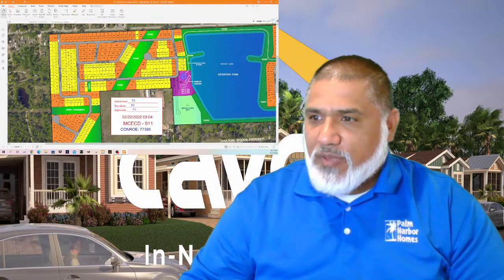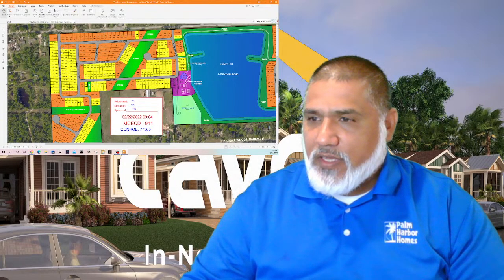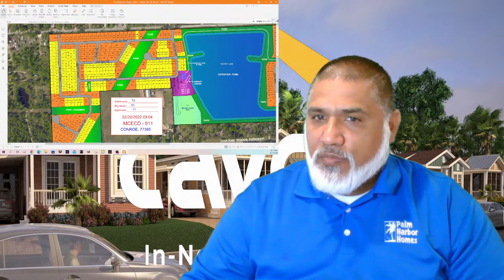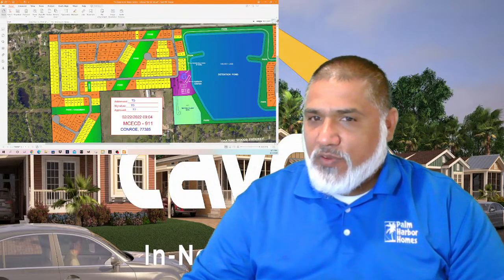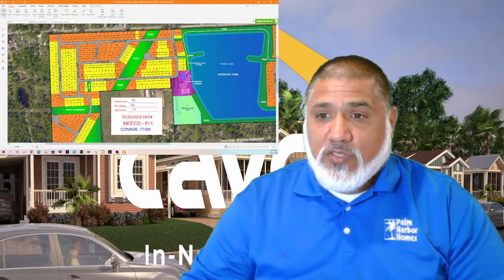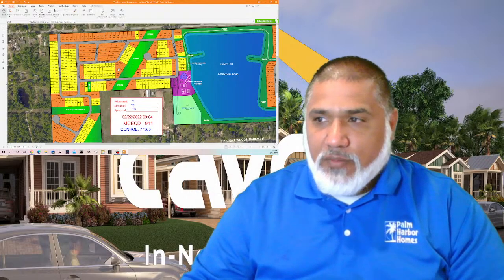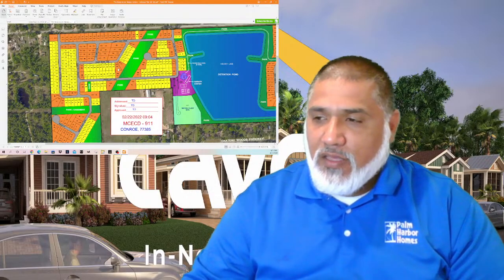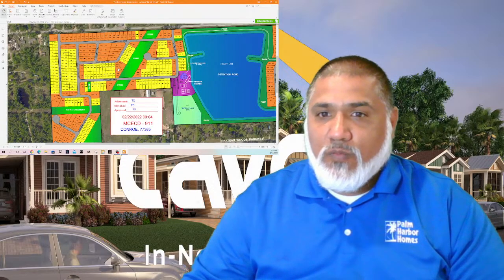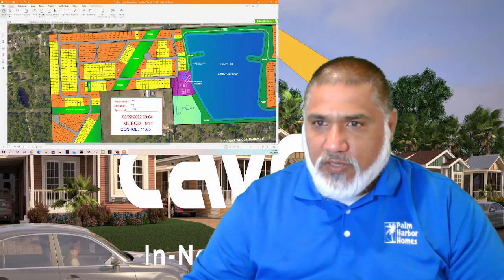So we're going to talk about phase 1, which is just all this area here. Basically, the homes that I have set up is every 4th lot spread out through the first phase here. In total, we have 27 homes that are already there, that are in the process of being finished out interior and exterior. We're doing the sewer and water connections, followed up by the electrical connections.